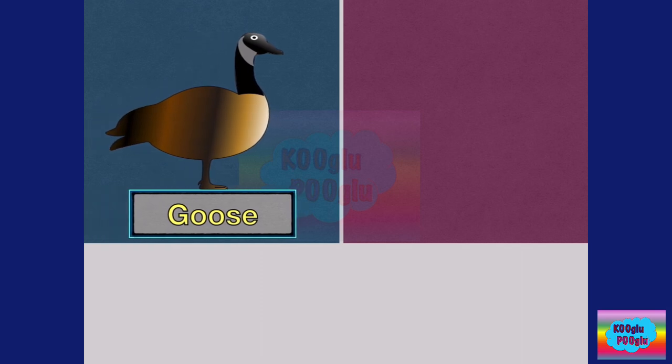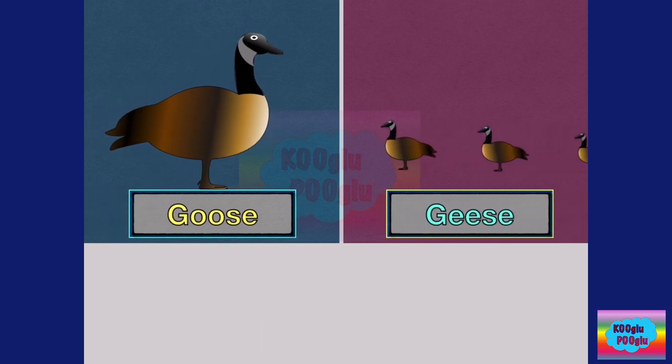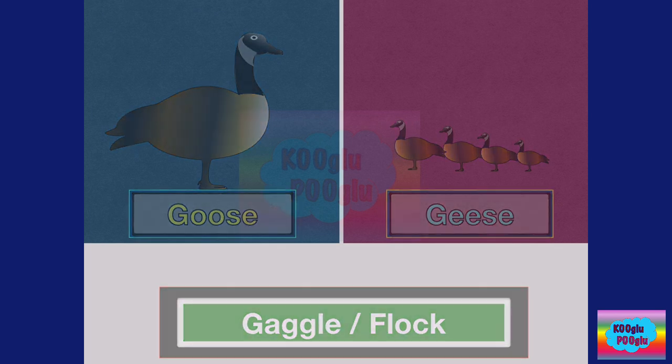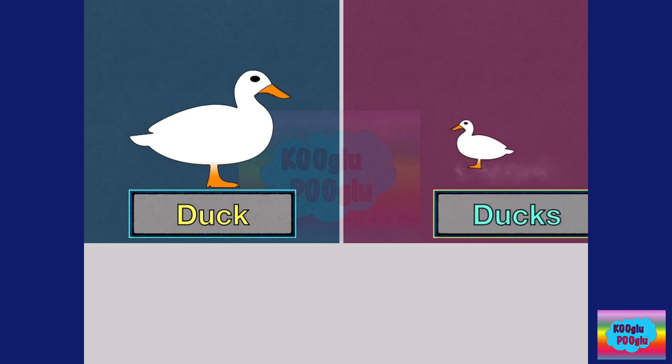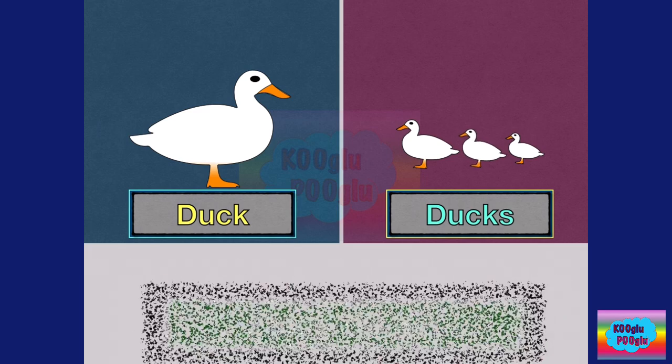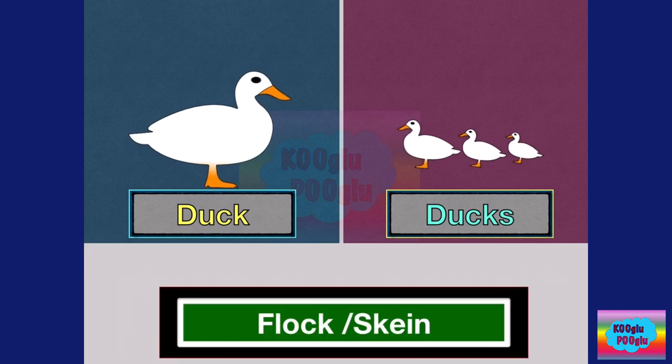Here we have a goose. And here we have geese. A group of geese is called a gaggle or a flock. Here we have a duck. And here we have, well, ducks. And a group of ducks is called a flock or a skein.